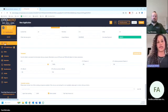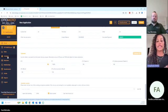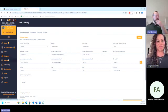Now, that made me think of a question, and something that comes up often is we have business managers that are leading different locations. So if you have a boat company that has multiple locations, do they need to have one platform for every single one of their locations, or can one login take care of all of the locations in their company?